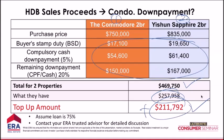I just want to show you the numbers. You guys are adults, you can make decisions for yourselves. And if you are really thinking about doing this, please sit down with our teammates, any of our ERA agents who invited you here. Do a prudent calculation, or an aggressive calculation if you want to, and see which one suits your property investment journey.